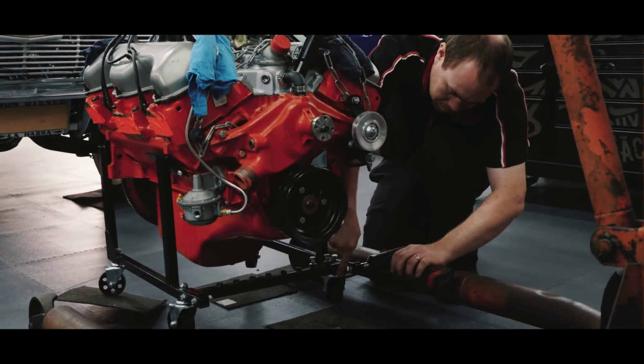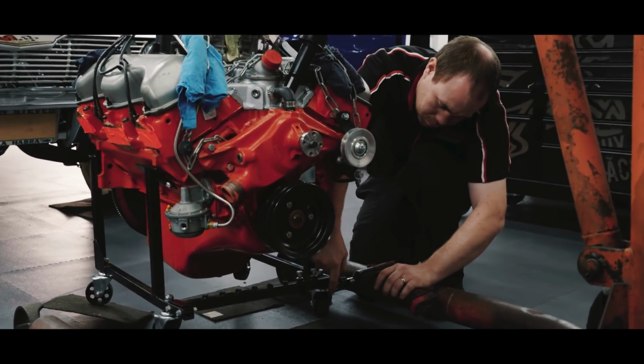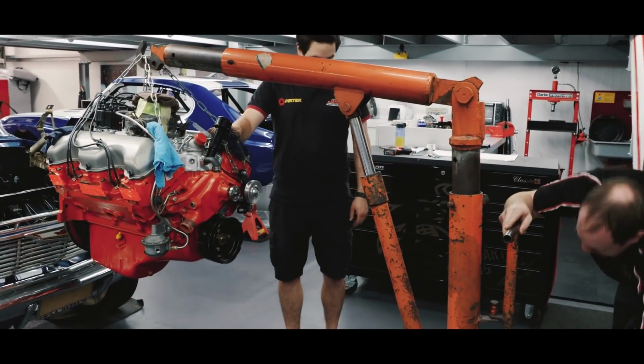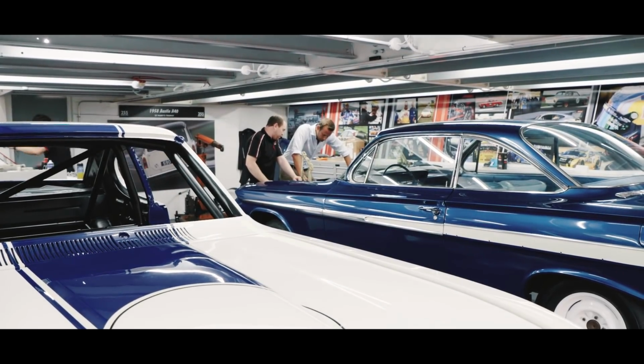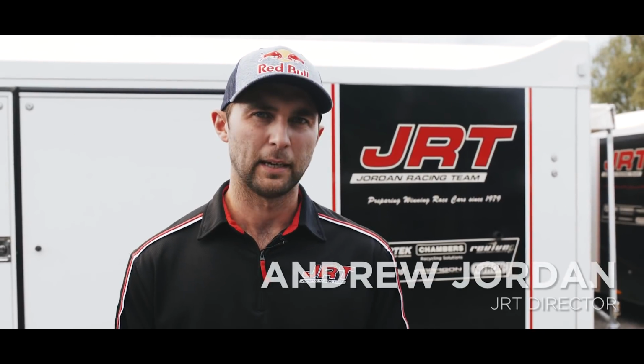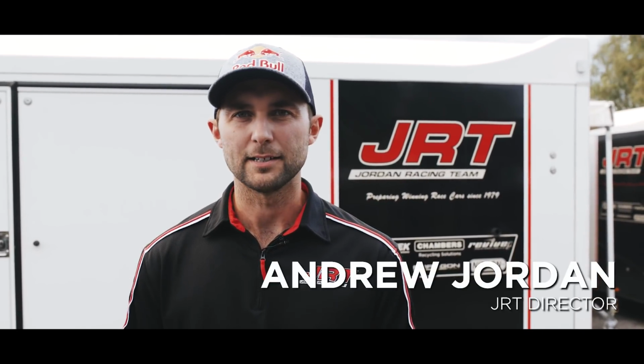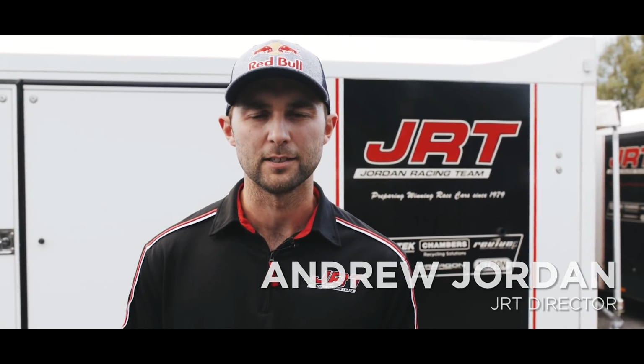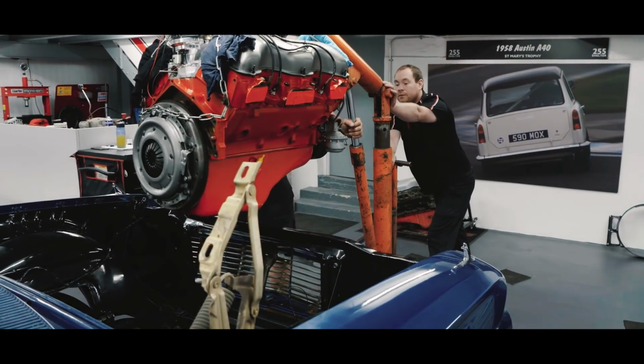Obviously getting the engine running, it's a different engine, so getting that all up and running, plumbed in, and getting a new exhaust on it. Ed wants it really loud, it's on straight through exhaust, so we've had to get exhaust made. There's been a lot of trial and error. You can't necessarily just go and buy bits to fit that car. You have to research it, and make bits as and when you need them.